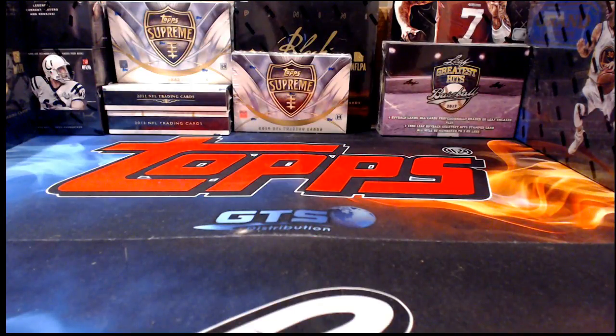All right, so on tap tonight, we have some football breaks at the front of the evening. We've got 4 different one-box breaks, but none of them will take a terribly long amount of time. After we do those, we will start on the back half of our case of Bowman Jumbo. So the Bowman Jumbo baseball folks, you guys probably have, I'd say, about 20 minutes before we get started on your part.